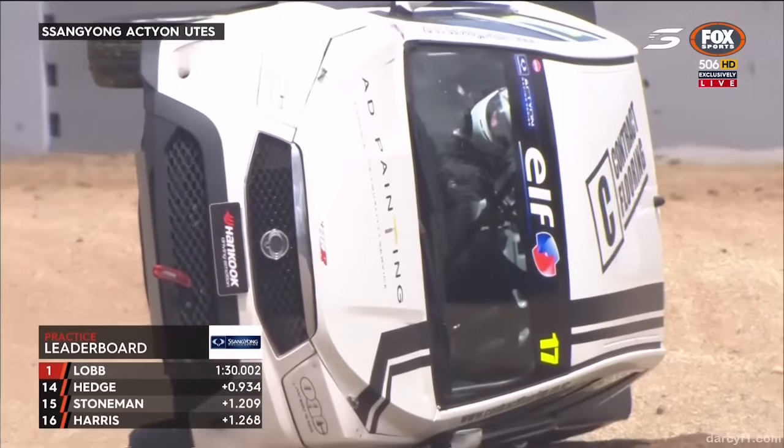The rest of them at school today learning maths or something, and he's upside down in a road car on a racetrack. That's what the under tray looks like on a Ssangyong Actyon Ute. And side pipes, how good. Yeah, that's balling right there. We like that. And with 3 minutes to go, it's brought out a really untimely red flag. What a moment this was.